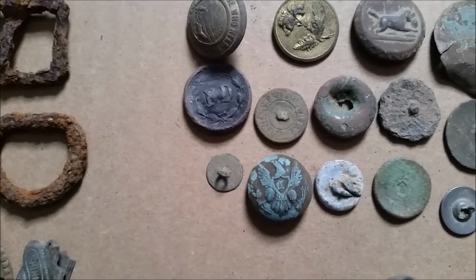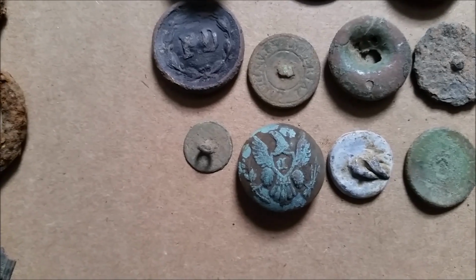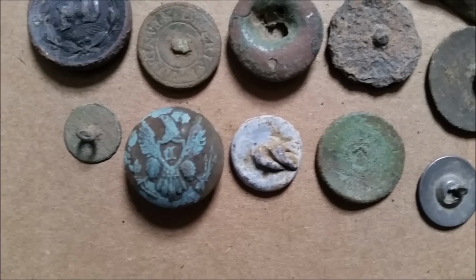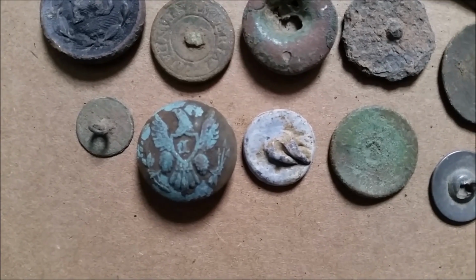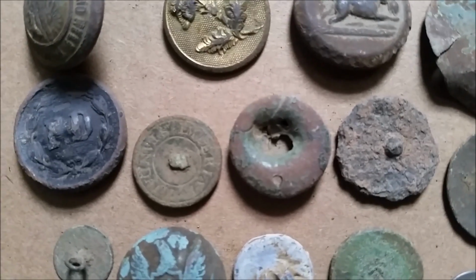Infantry button, very unsuspected. Found that with my buddy Dave, Mifflinville. Next to that is a lead button. The shank broke off, but an actual lead button. I think that one there is what they call a blowhole button.